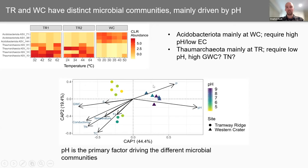So for instance, here, the Western Crater samples have the pH arrow pointing through them. So the highest pH samples are all at Western Crater. And that was the strongest correlating factor we found, pH. So it seems that pH is one of the major factors driving the difference in these two microbial communities. And interestingly, even though these samples were collected along a temperature gradient from a hot sample to a colder sample, temperature really is only a minor factor in influencing the community that's there. There's also a host of other factors that are important here, but I don't have time to talk about them today.